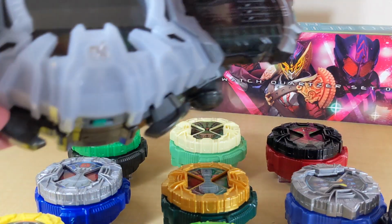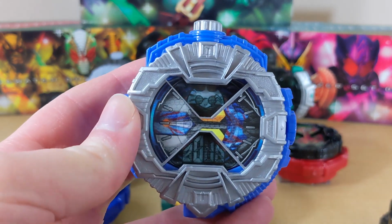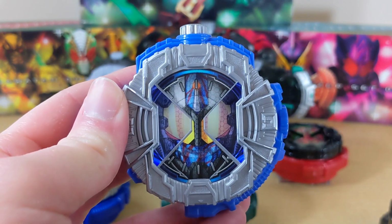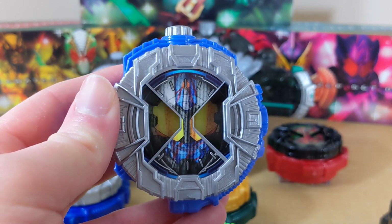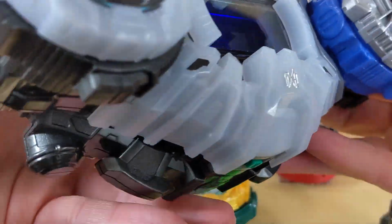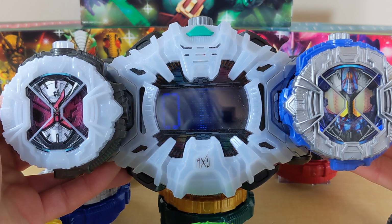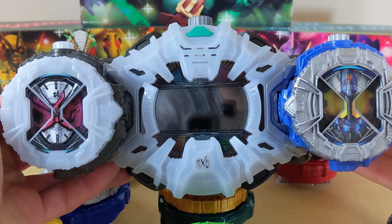And then our final regular ride watch to take a look at today is Amazon Neo from Amazon's Season 2. So you can see it's a little bit different from the Amazon Alpha and Omega's ride watches. It has this off blue color with this nice gray dial. It says 2017 instead of 2016 because that's when Season 2 aired. So that's a fun one.